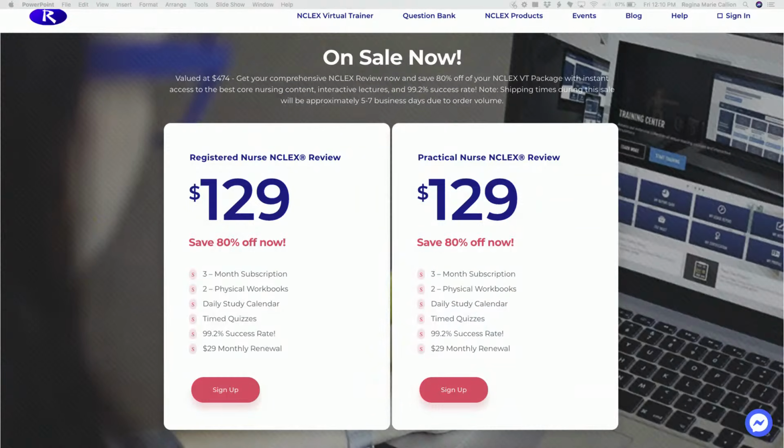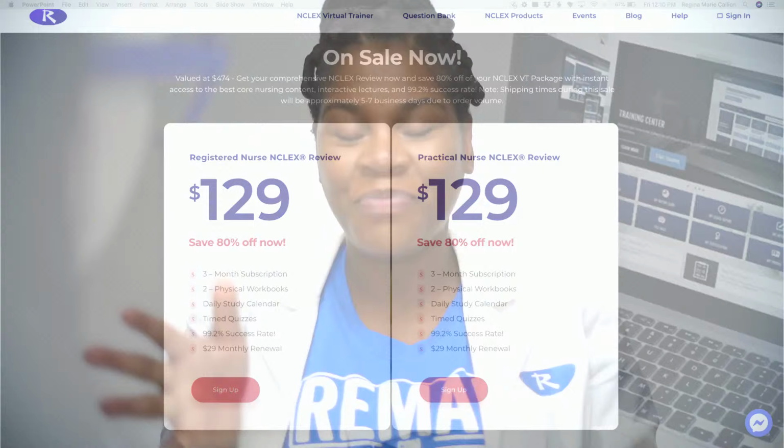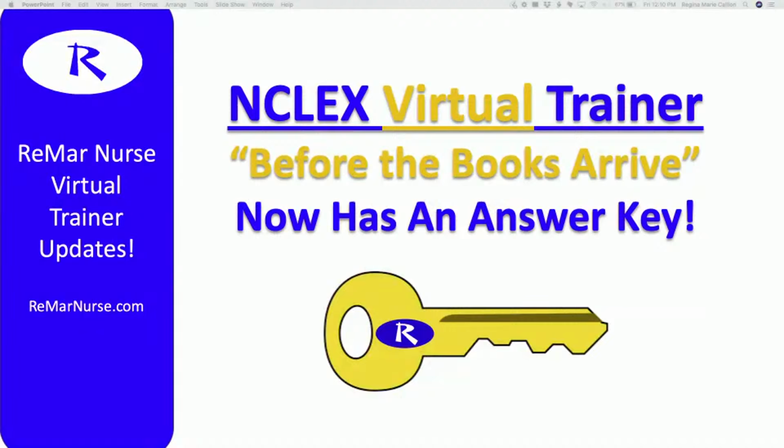Let me just say this. The Before the Books Arrive section is a challenge to you guys. So this is what I do. Bam, right here. Now the Before the Books Arrive section has an answer key. That means I have given you guys the answer to all of the challenges in the Before the Books Arrive section. And you're going to stick around because I'm going to go over some of the questions that are in the Before the Books Arrive section.